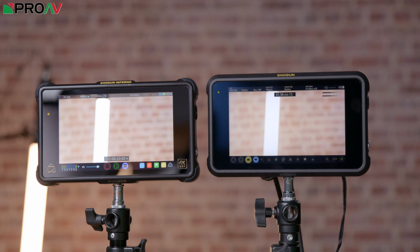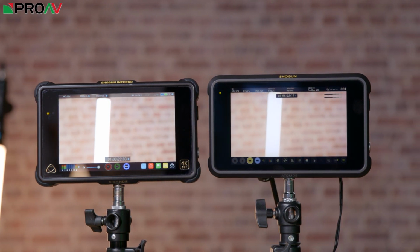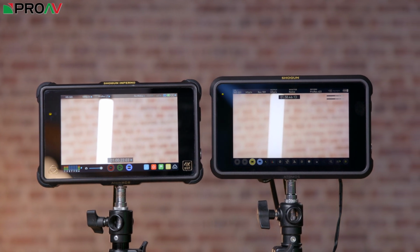And this is all thanks to Atomos' new 360 zone backlight, which is effectively Atomos' own version of a local zone dimming technology. On other panels, such as the one in the Shogun Inferno, to display a bright image, the whole display is simply brightened. The issue with that is, of course, that the whole image itself is actually brightened, including the blacks, which will therefore appear milky as a result.